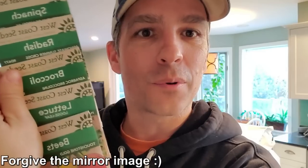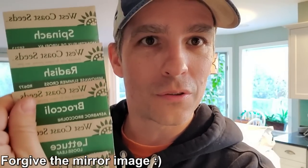Okay, so first some of the annuals that we're growing, just kind of typical things. So these are some West Coast Seeds stuff: spinach, radishes, broccoli, lettuce, beets. We've got some fennel, some arugula, some tomatoes. I really like the black creme tomatoes. They're very good for soup. They have a real, almost like a smoky flavor that just does so well in soup.